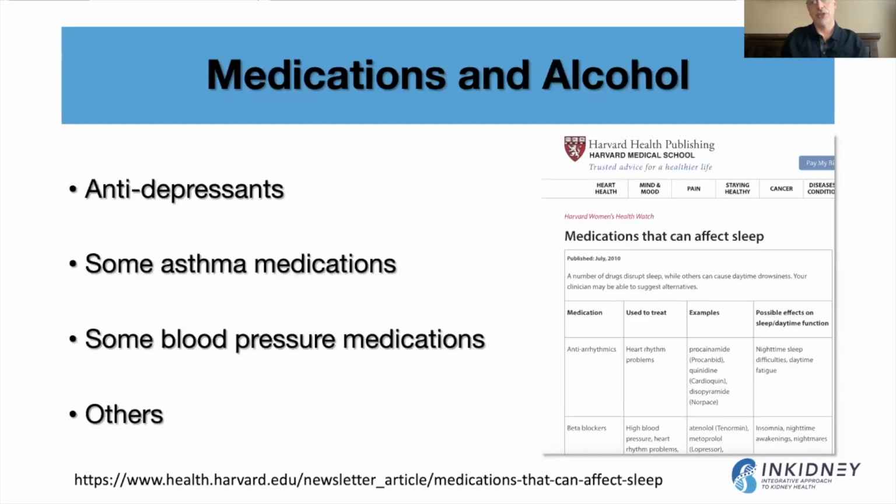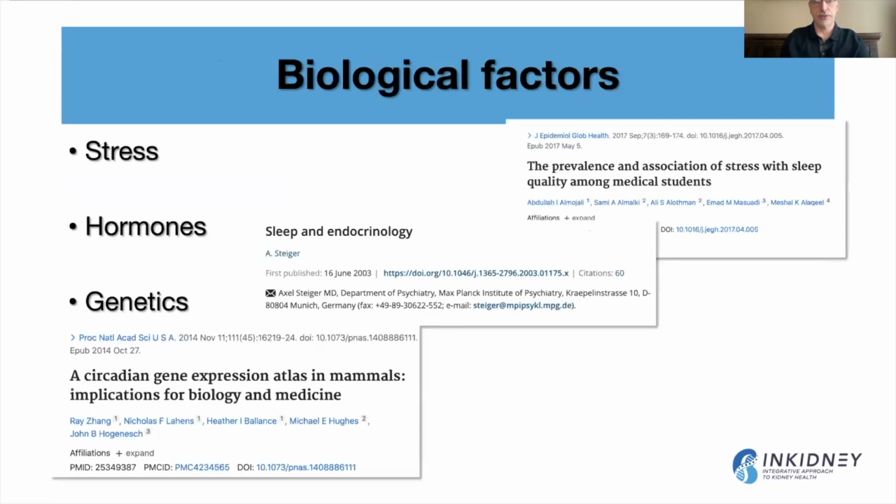And there are many medications that have been associated with problems with sleep. This is a link to a Harvard article that talks about those medications and classifies them. The major ones that I want to mention here are antidepressants, some asthma medications, and some blood pressure medications.